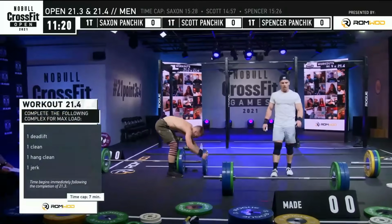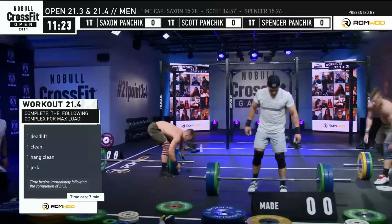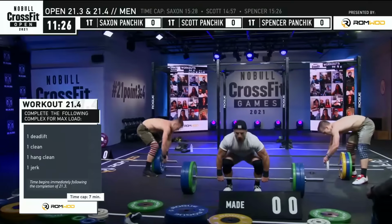Scott has the bar loaded at 275. The complex they need to complete without letting go of the bar is on the left of your screen.